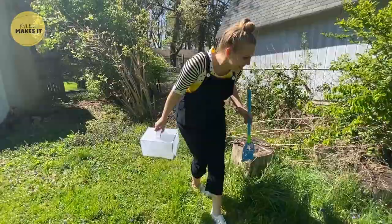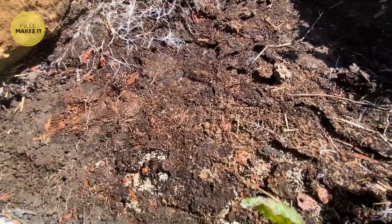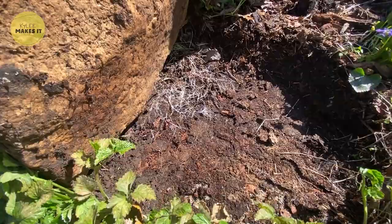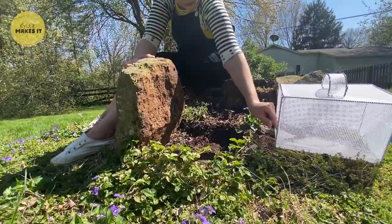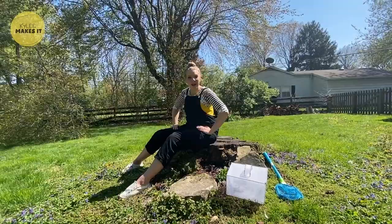I still really want to catch a butterfly. Oh my goodness. Wow. Oh! Look at him. Oh! Welcome to the family. Whoa. Okay. What an amazing world of bugs we've discovered.